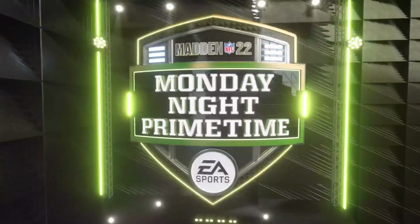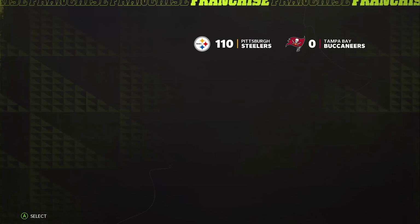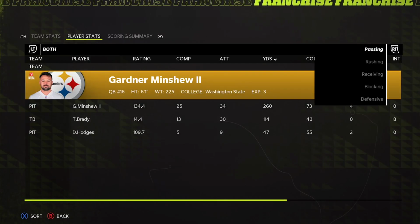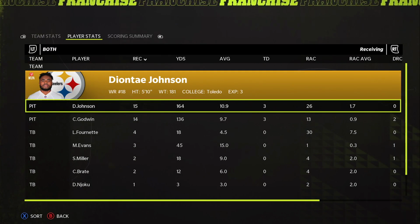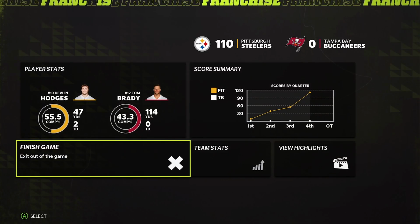So this one in the win column for the Pittsburgh Steelers. And I tell you what, Charles, this might be about as good as it gets. They were incredible. Yeah, offense was in fine form. The defense threw the shutout at them. I think they worked.